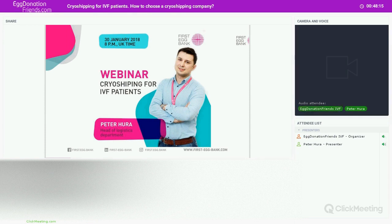She meant together in separate containers. Is that possible? Yes, of course. Yes, that's possible. In separate containers, it's possible to send it together on the same date. So then these are two shipments or one shipment for the customer? It's one shipment, but with two separate containers. Okay, of course.